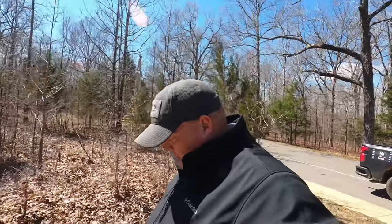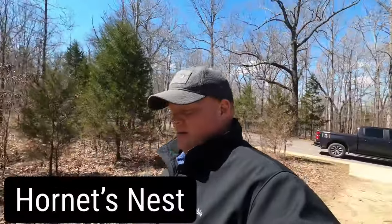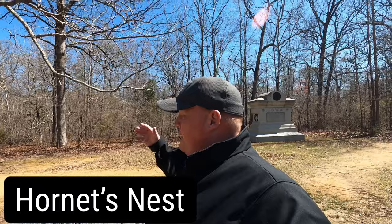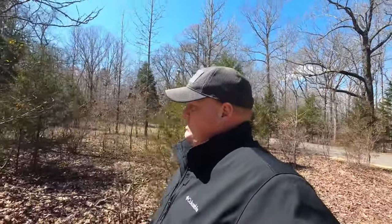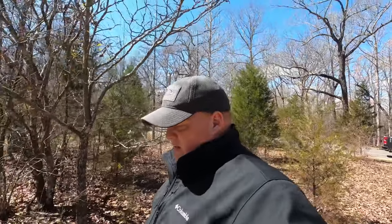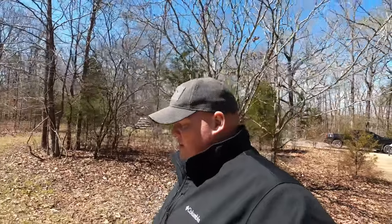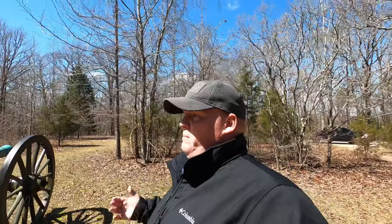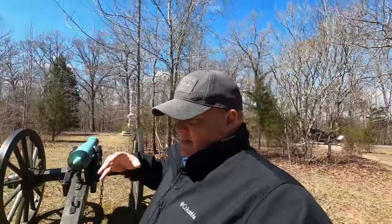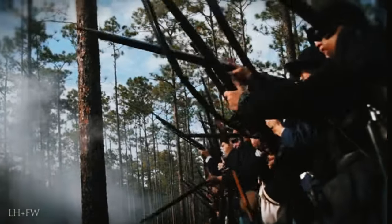All right, so where I am right now is probably the most visited place on the Shiloh battlefield and one of legend. This is the impenetrable Hornet's Nest, or as we know it now, the Hornet's Nest. On April the 6th and 7th, 1862, it was just a thicket. But today we call it the Hornet's Nest because some of the soldiers said there were so many bullets flying around their heads, it sounded like an angry swarm of hornets. So that's the name given.